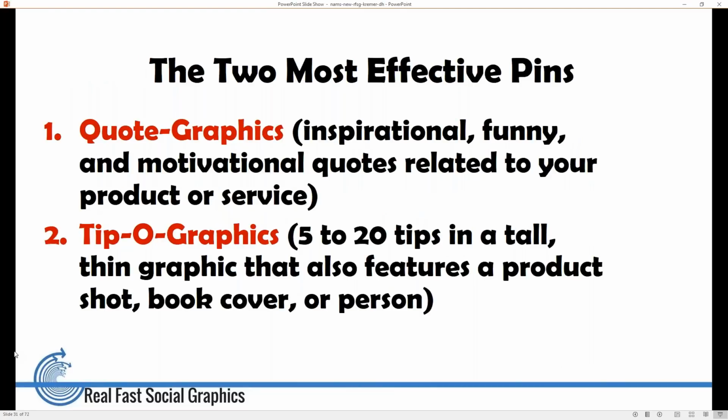And what I found, and this is what we're going to talk about now, a little bit more in my case history, is that the two most effective pins for me and for most people just starting out are quote graphics. These are inspirational, funny, or motivational quotes related to your product or service.